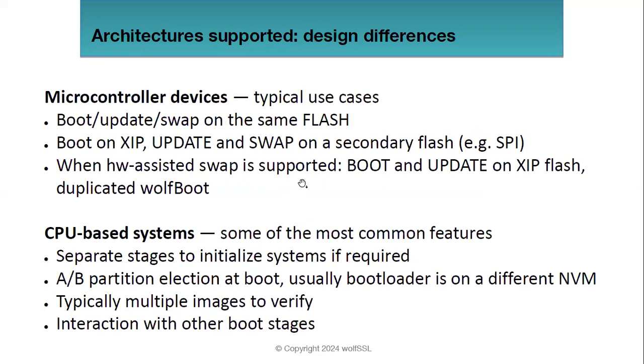So what's the difference between these two cases? In microcontroller devices, typically you have the three-partition mechanism with boot, update, and swap. Boot must be on execution in place. Update and swap can also be somewhere else. And if your platform supports hardware-assisted swap, then it's required to use just boot and update, but both, of course, in that case, need to be on execution in place. And wolfBoot duplicates itself in that case.